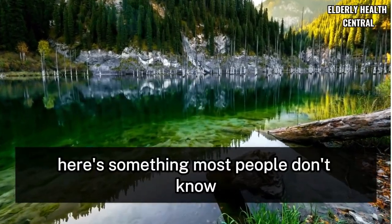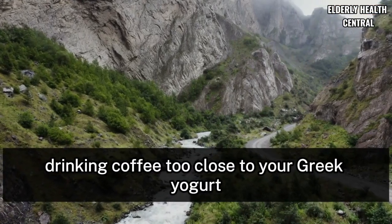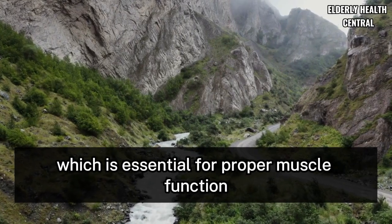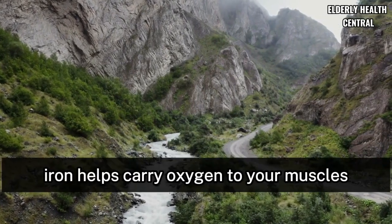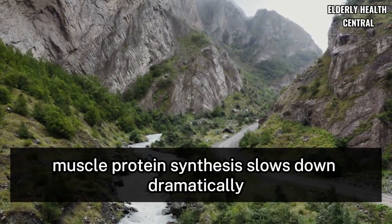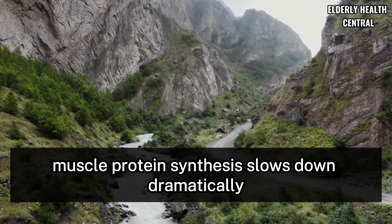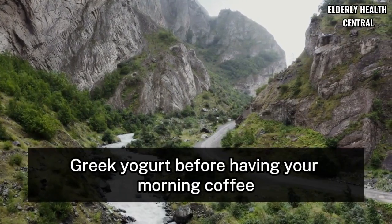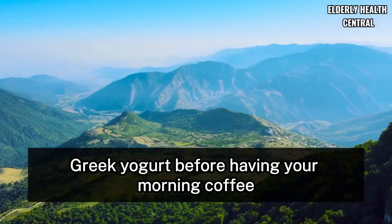Here's something most people don't know: drinking coffee too close to your Greek yogurt can reduce iron absorption, which is essential for proper muscle function. Iron helps carry oxygen to your muscles, and without adequate oxygen, muscle protein synthesis slows down dramatically. Wait at least 30 minutes after finishing your Greek yogurt before having your morning coffee.